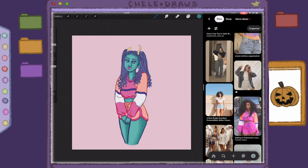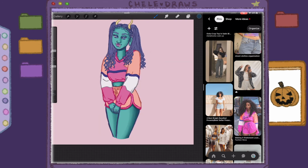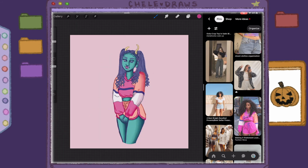When I was doing her, I didn't know if I liked her face or not. The left side of it just looks a little off, I feel like I could have brought it in, but once I finished the drawing, it didn't look too bad. But I loved her outfit.